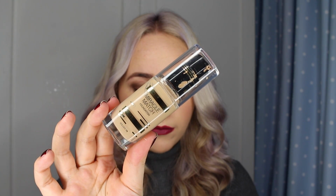The next few things that I've got to show you are beauty, and the first thing that I'm going to talk about is the Max Factor Miracle Match Foundation, and this is the Blur and Nourish. This is a new foundation from Max Factor. It launched at the beginning of last month, I think, and it's a really nice foundation.